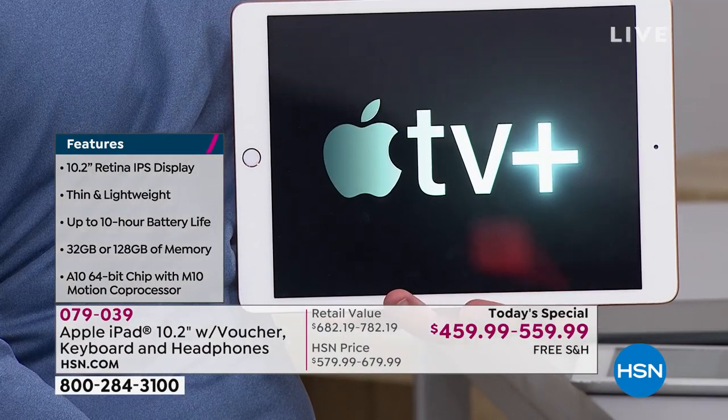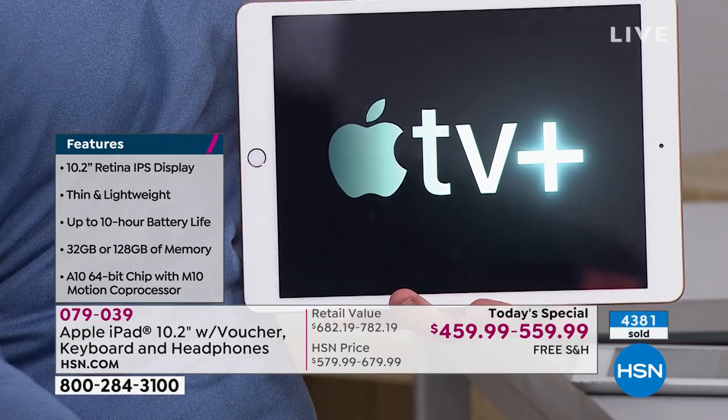Even last year, we did not do an Apple Today special right before the holidays. And incidentally, when we did our featured iPad before Christmas, it was not this. It was not the seventh generation. You get a year's worth of Apple TV just thrown in, a year's worth of technical support just because.